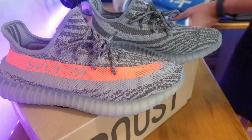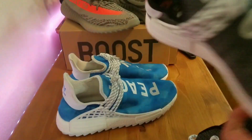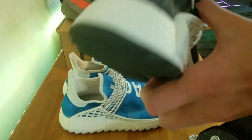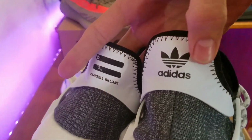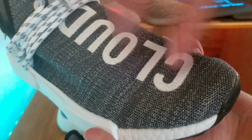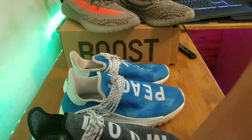So these are the other 2 pairs I got off DHgate. These ones are both bad in one way and good in one way. The way that these are good is that the Boost feels really good. And the other way they're good is this on the back of them looks really nice. Except the actual shoe is not supposed to be stitched. It's supposed to be kind of a plastic or rubber texture, and the laces are totally wrong. So that's the problem with these.